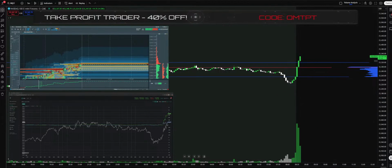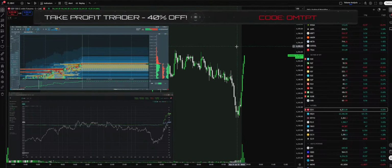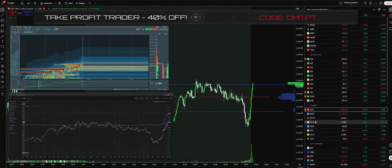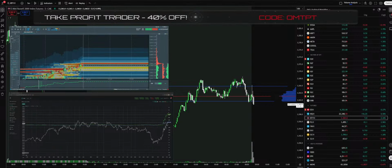23,345 still going right here. ES is coming up to last week's highs. NASDAQ is about half of a quarter percent higher than the S&P at the moment. RTY is selling off. So more fluctuating from those people right there.